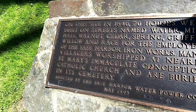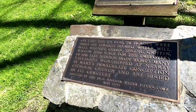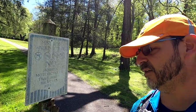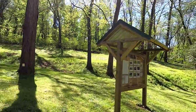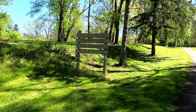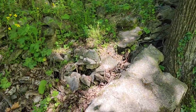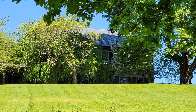So first thing you come to is this plaque: on this site in 1846, 70 houses were built on streets named Water, Mill, Hall, Walnut, Cedar, Spring, Griffin, Willow, and Race for employees of the Safe Harbor Ironworks. So we'll head up this hill into the Arboretum. Okay, so your first stop here is the stone wall, and up there is the Iron Master's Mansion.